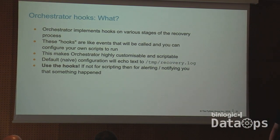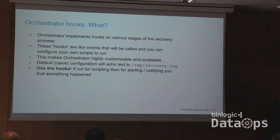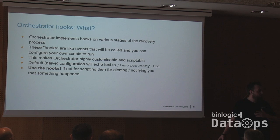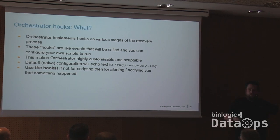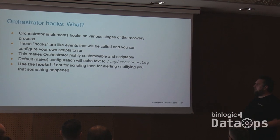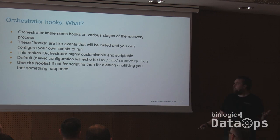Orchestrator implements hooks in various stages of the recovery process. Hooks are like events that are called whenever Orchestrator does something, and you can configure your own scripts to run. Orchestrator is developed by Shlomi on GitHub, previously at Booking, before that at Outbrain, and they all have different requirements. One maybe wants to move a VIP, the other maybe wants to reconfigure a proxy. You name it. To do that, you can just write your own scripts.